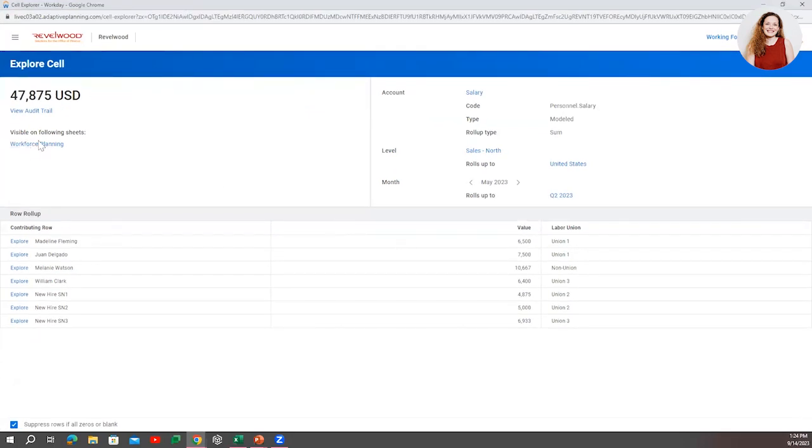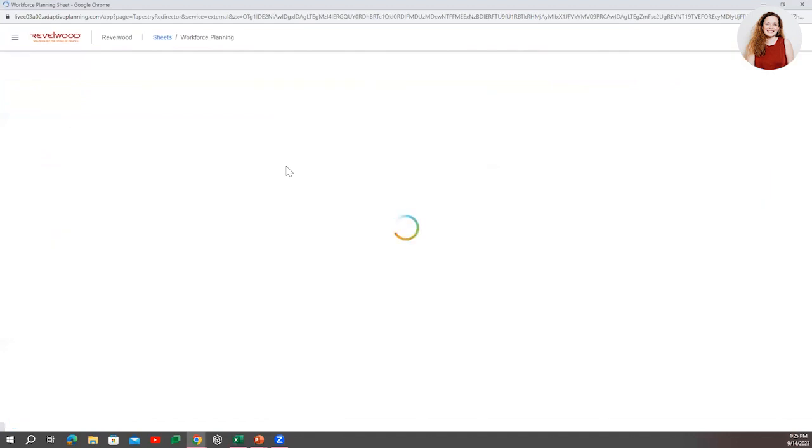Before I do click into workforce planning, one thing I want to just emphasize for everybody is we do have a lot of security control around personnel detail. So if someone does not have salary detail permission, they will not see the bottom half of the cell explorer. So they will not be able to see individual salary information. But I'm going to go ahead and follow this through to one example of a workforce planning sheet.